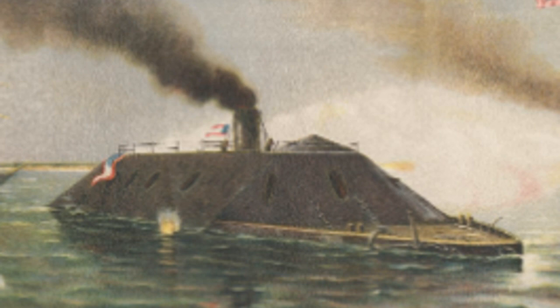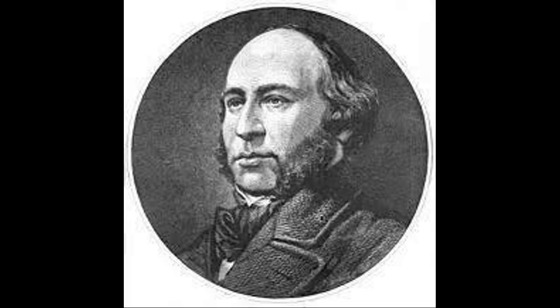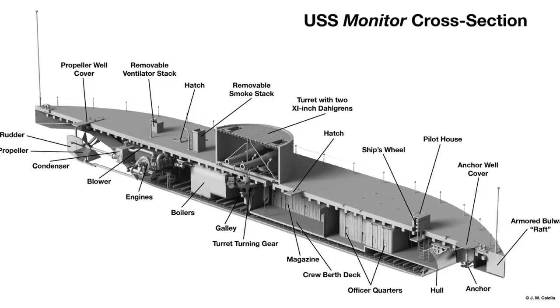Meanwhile, fearing the threat of the Confederate ironclad, the U.S. Navy launched its own ironclad program. The result was the USS Monitor, a revolutionary design by Swedish engineer John Ericsson. The Monitor was a small, low-profile vessel with a rotating turret housing two massive guns. Its iron hull and innovative design made it a small but formidable opponent for any ship at the time.